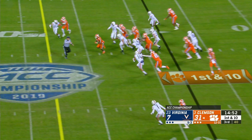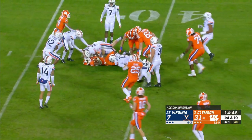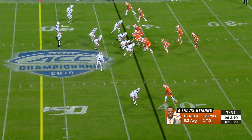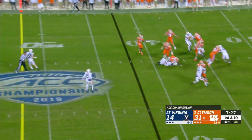On first down and 10. Travis Etienne right where he left off in the first half. It's the long kick return, and then it's 24 yards from scrimmage there. We're both from Clemson, and Christian Wilkins a year ago, and then Micah Kaiser from Virginia 2 years ago.